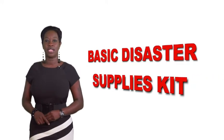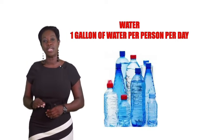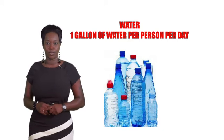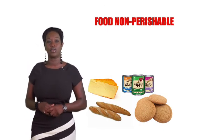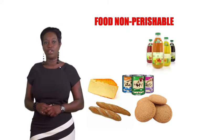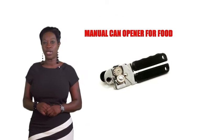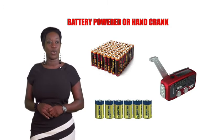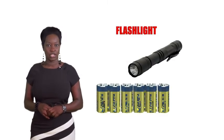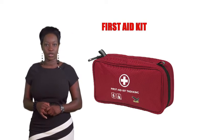A disaster supply kit should include the following recommended items: water, 1 gallon of water per person per day for at least 3 days for drinking and sanitation. Food, enough for at least a 3-day supply of non-perishable packaged canned juices, food for infants or the elderly. Manual can opener for food, battery-powered or hand-cranked radio and extra batteries for both. Flashlight and extra batteries, first aid kit, medicines, and backup prescriptions.